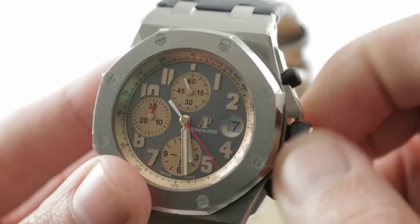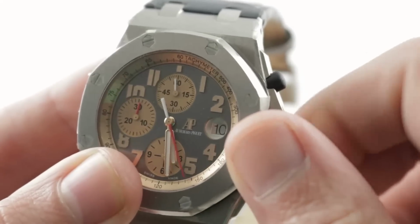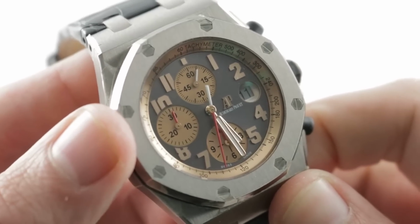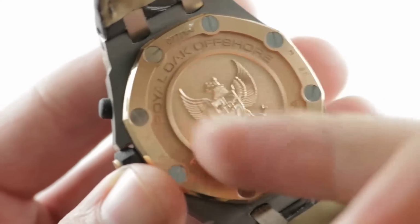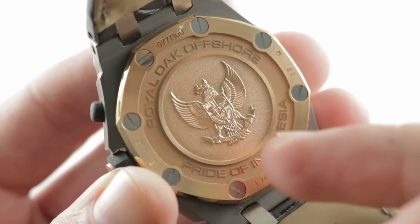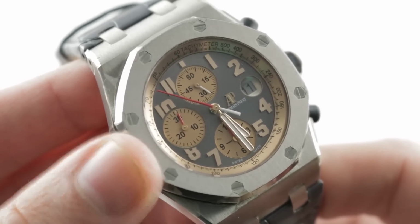Now there are both stop seconds and quick set date to this movement. You can see I can stop the movement altogether, or I can engage the quick set system for the date. The movement is Audemars Piguet manufactured caliber 3126 with a Dubois Dépraz 3840 module. The timepiece, with a 50 to 55 hour power reserve and a 21,600 vibration per hour beat rate, has a 365 part movement with 59 jewels, and it is a free sprung balance with a full balance bridge, so it's highly shock resistant, and all of that protected down to 100 meters by the construction of the case as well as the screw down crown.